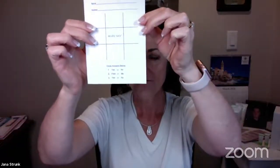If you already have an independent beauty consultant, you'll circle no. Now you can order tonight to support Susie Q's party, to support her as a hostess, and that's awesome. But if you do already have a beauty consultant that takes great care of you and sends you catalogs, you can circle no. Okay.